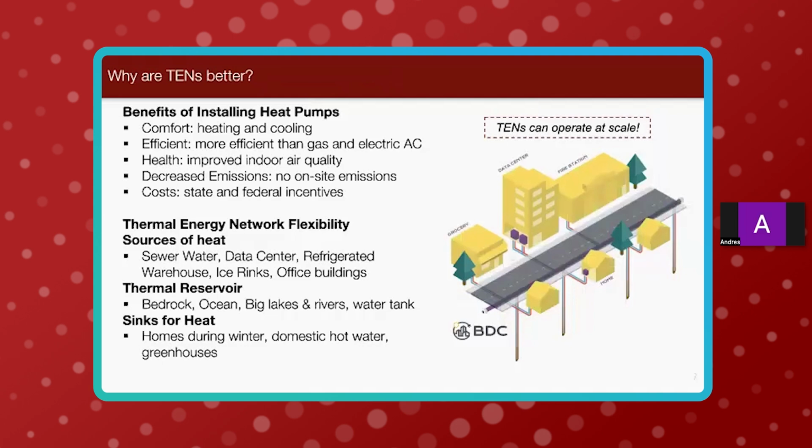Thermal energy networks provide a superior alternative to traditional HVAC systems by expanding their scope and efficiency to operate at a larger scale. They produce no on-site emissions, consume much less energy than current energy heating and cooling technologies, and benefit from state and federal incentives for cost-effective adoption.